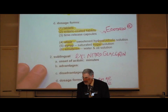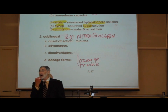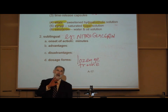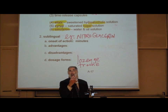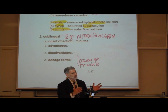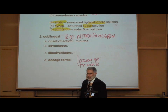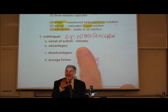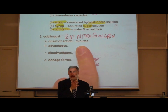Now, another enteric route is sublingual. It's under the tongue. It's in the alimentary canal. But remember, we've learned that what's absorbed from our mouth goes right into the bloodstream. It does not go through the hepatic portal circulation to the liver. So it is a little bit different than the oral route. The onset of action is minutes, not a half hour like the oral route, but literally minutes.